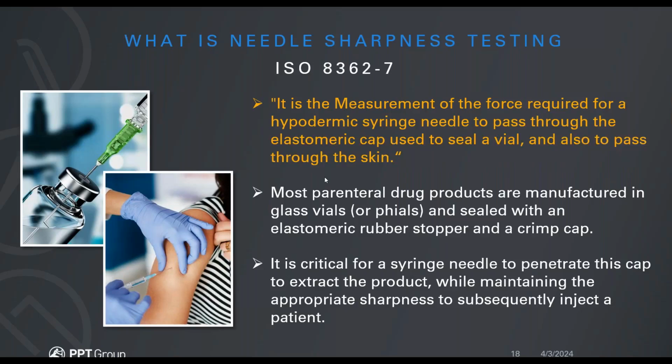So that's it. Now, in an ideal world, most parenteral drug products are manufactured in glass vials or phials and sealed with an elastomeric rubber stopper and a crimp cap.